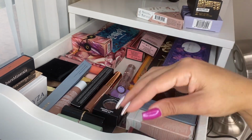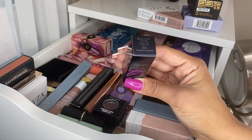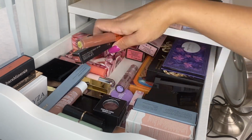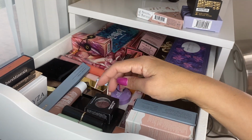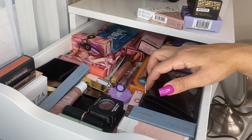I'm gonna go ahead and also pull in this Dior liquid lip. This is in the shade Forever Famous. This is actually a really comfortable liquid lip. I'm gonna pull this one in. I did have a back to MAC and I got an eyeshadow with that, so I don't think I'm gonna pull that in today. How about we do this one?